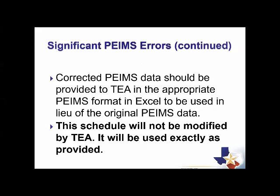So the corrected PEIMS data should be provided to TEA in the appropriate PEIMS format. So in other words, make it correspond to the fund and function codes that we're using in the calculation, to show us what was erroneous and what was the original PEIMS data that was erroneous and what it should be. And so we'll take the numbers that the LEA sends us and use those numbers in our database. Of course, we know that PEIMS at this point for 17-18 cannot be corrected, but it will be corrected in our database for MOE.